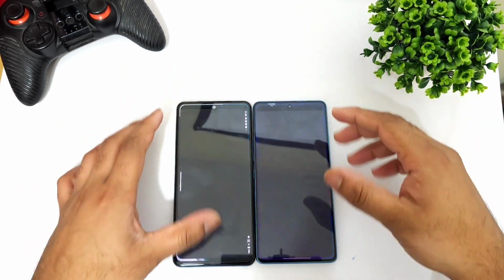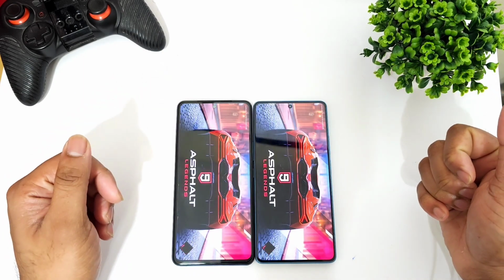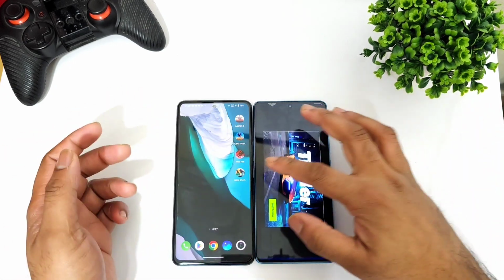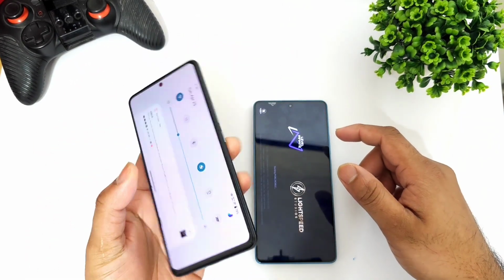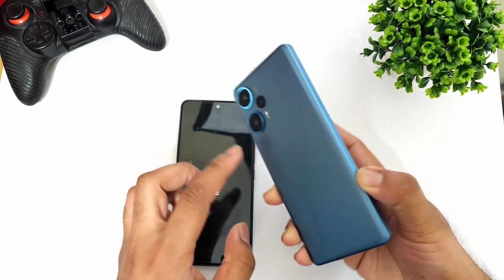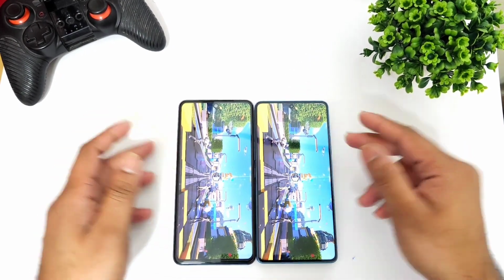So let's start with the first game, which is Asphalt 9, Snapdragon 870 versus Snapdragon 7 Plus Gen 2 processor, iQOO 7 versus POCO X8 device. And the first phone to open is the Asphalt 9 from the iQOO 7 device. Even though iQOO 7 is a 2-year-old mobile phone, the phone was able to open faster than the POCO X8 device. As you can clearly see, this is a POCO X8 with the Snapdragon 7 Plus Gen 2 processor, which is also called the Redmi Note 12 Turbo device.